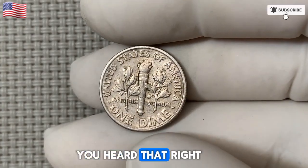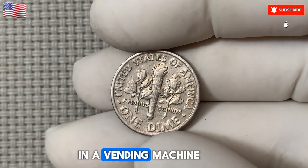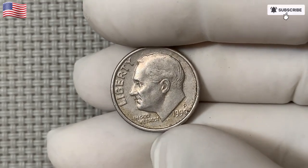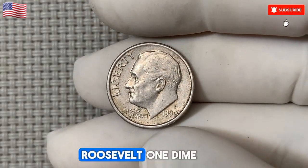Yes, you heard that right. That little 10-cent coin you probably used in a vending machine or dropped into a parking meter could actually be one of the rarest and most valuable coins minted in modern times. Let's dive into the fascinating story of the 1990 United States Roosevelt dime.